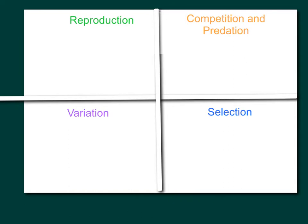Predation means being able to avoid predators. So do some animals have ways of avoiding predators? Think of the hedgehog in my classroom. Or think of plants that are poisonous. They are avoiding predation, predators eating them.